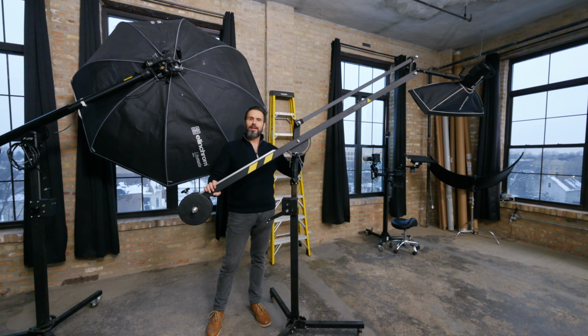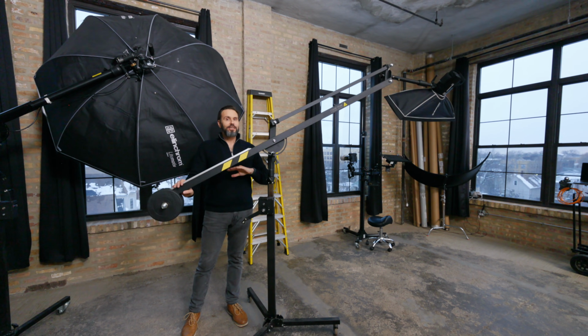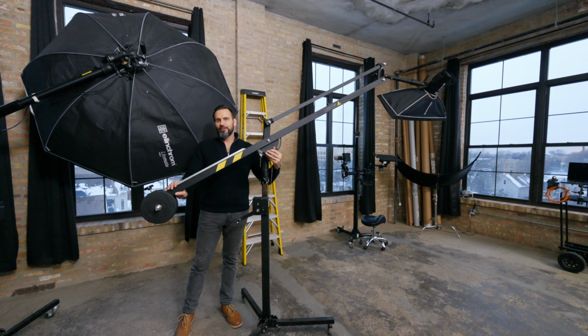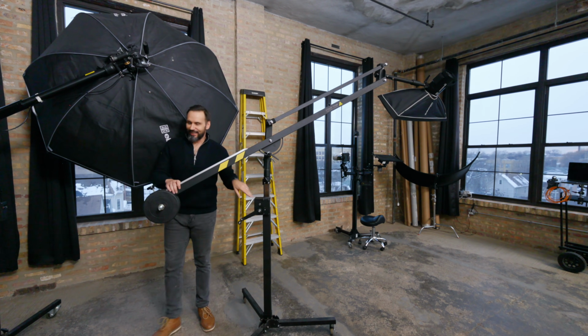Maybe it's a hair light, maybe it's a beauty dish, and I can just move it up or down very easily just by adjusting the boom arm. And that's worked out really well for me too. And I also have that on a Studio Titan crank stand.